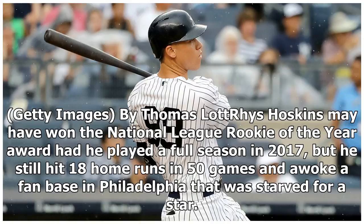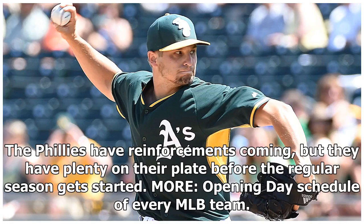Hoskins may have won the National League Rookie of the Year award had he played a full season in 2017, but he still hit 18 home runs in 50 games and awoke a fan base in Philadelphia that was starved for a star. The Phillies have reinforcements coming, but they have plenty on the plate before the regular season gets started.